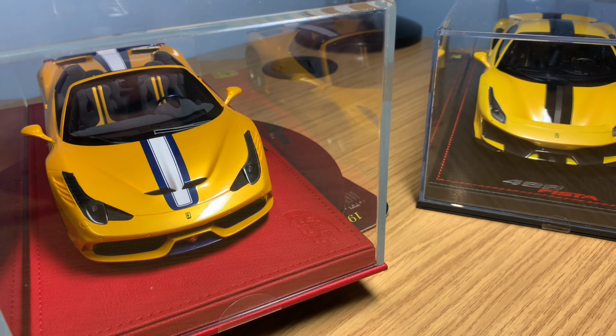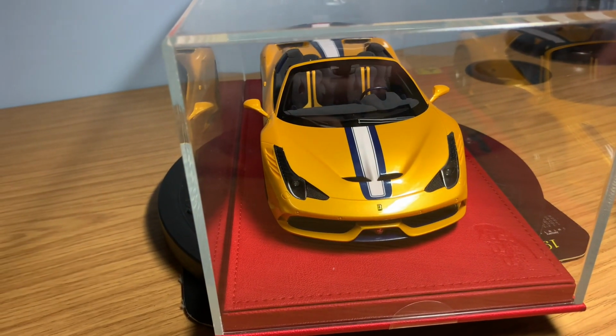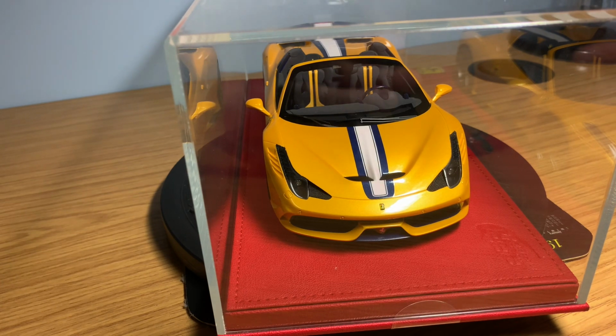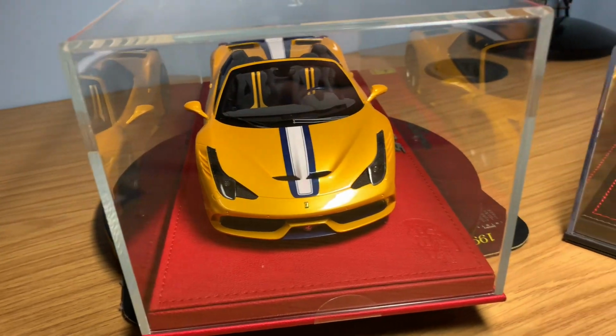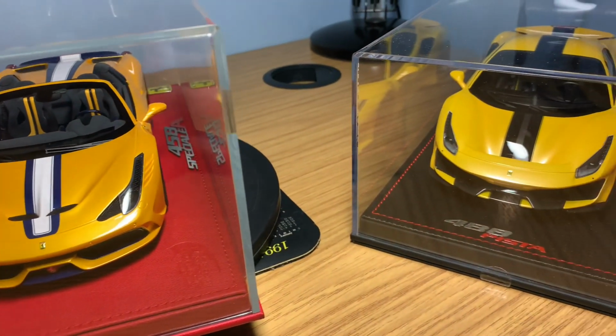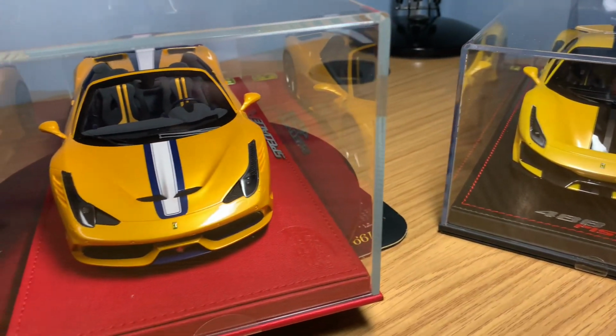They make model cars of Ferraris, Bugattis, Lamborghinis, Paganis, and predominantly they are all sealed models, which means nothing opens on these model cars. Now, I know recently BBR have started to make some die-cast models like the Ferrari Aperta, which I still think is up for sale right now on their website, but predominantly they just make sealed resin model cars. So both of these models, nothing opens on them. But I'm going to be comparing the two and seeing which one I think is best in terms of the brand and the detail.